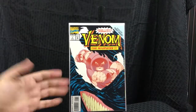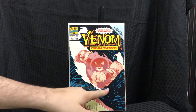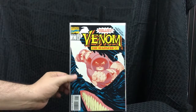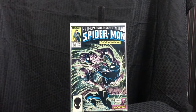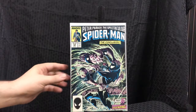Next, for 50 cents, I got Venom the Madness, and I thought this was just a cool cover because I never actually owned this book when I was a kid, but it's got the raised parts on it. It's a very 90s book, obviously. This came out shortly after I stopped buying comics, but I like the raised cover. I think that's cool, so I just grabbed it. It's got Juggernaut too, who was in the Deadpool 2 movie. This one now, Peter Parker, The Spectacular Spider-Man, number 132, last part of Kraven's Last Hunt. Another book I have copies of. There's a little bit of a crunch in the corner there, unfortunately, but other than that, it's in great shape. For 50 cents, I didn't want to leave it there.